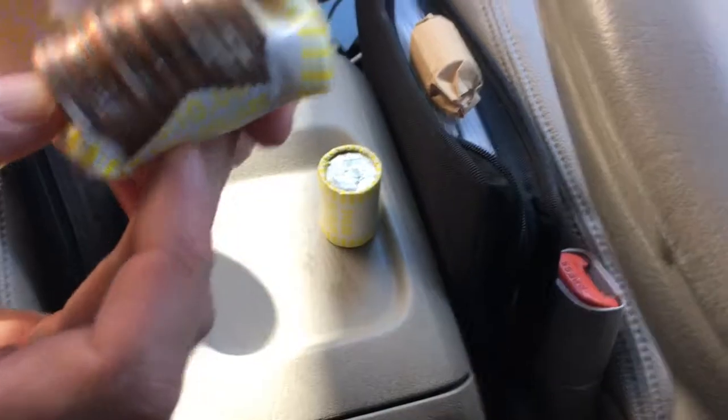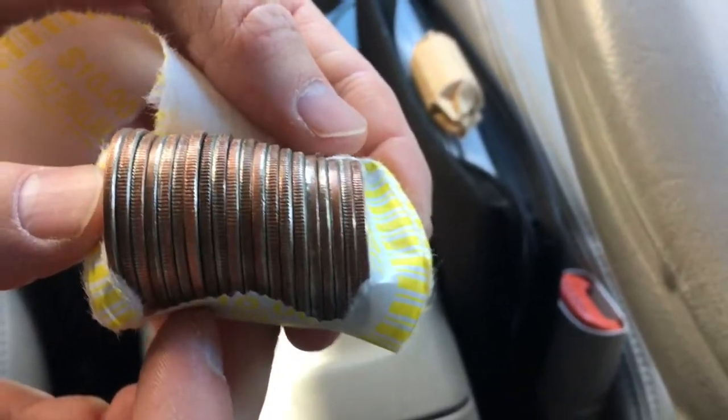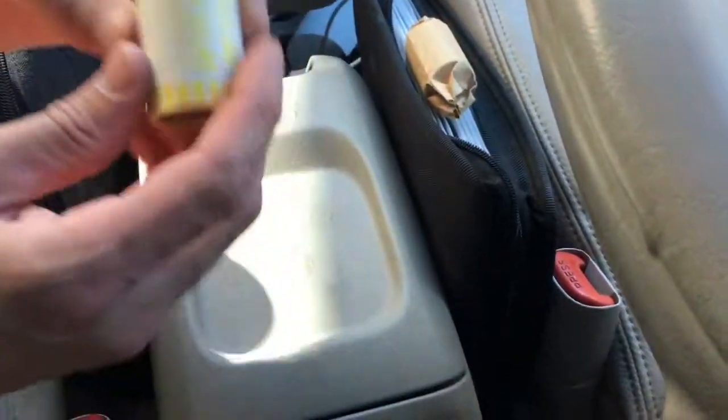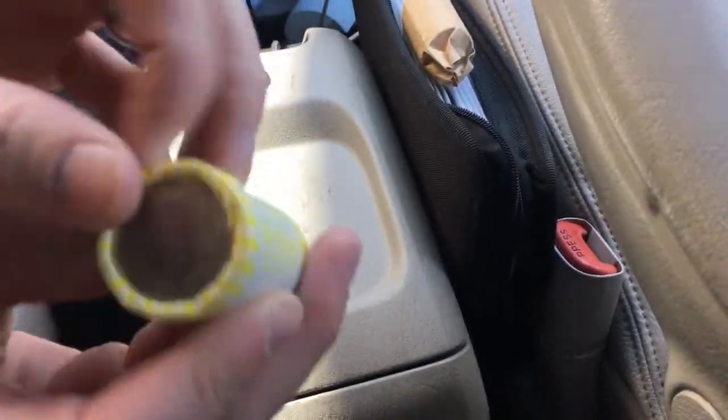Anything? Doesn't look like it, does it? One more bank wrapped.